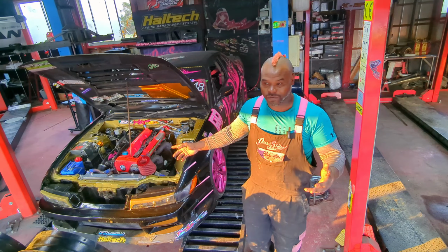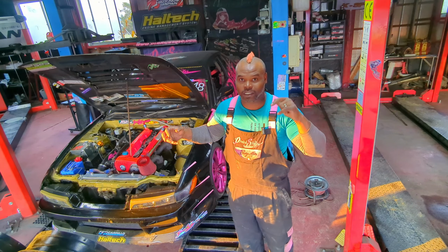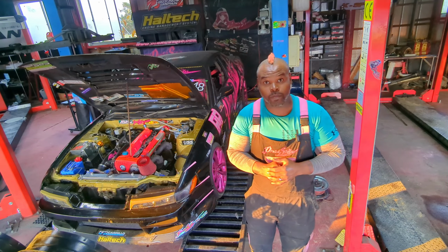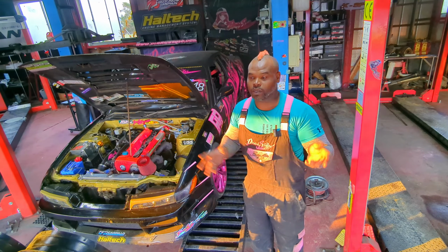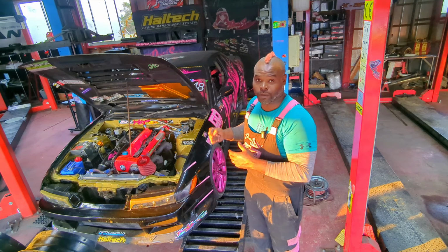So the reason it's in an NA configuration is that one of the turbos went bad. There actually was a GCG turbo. Maybe it was balanced wrong, but it went bad. So I pulled those off. I'm going to be putting pretty fresh RB26 R33 turbos on there, and I'm going to be selling it.